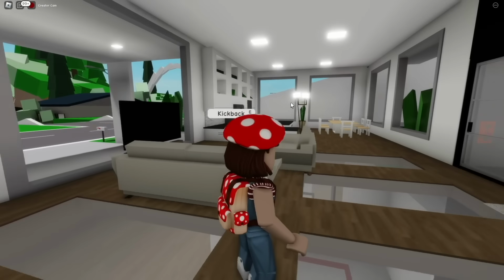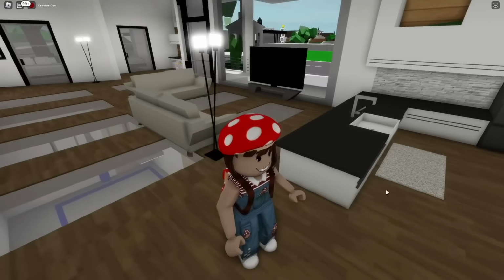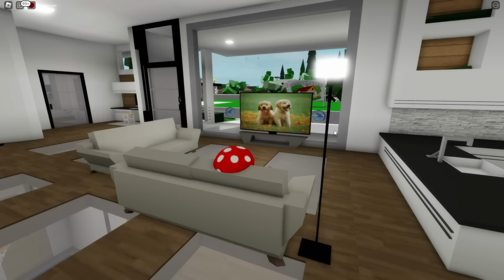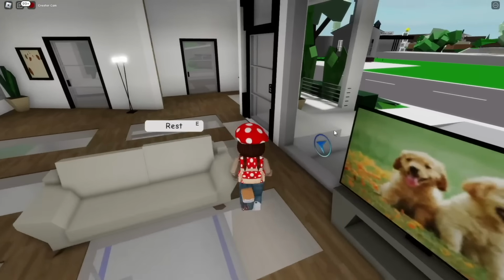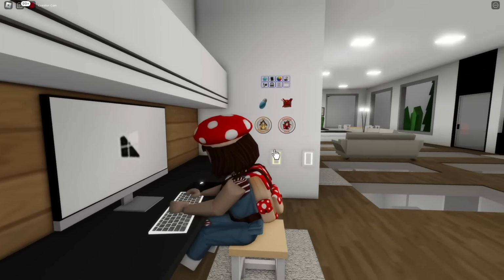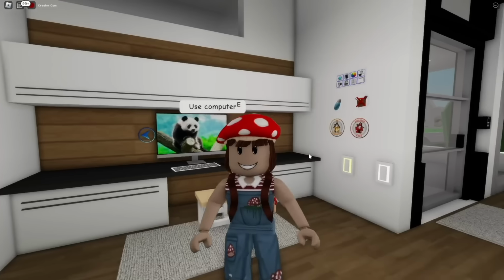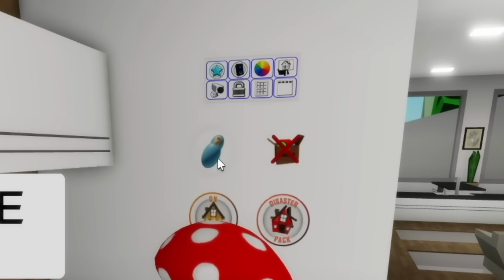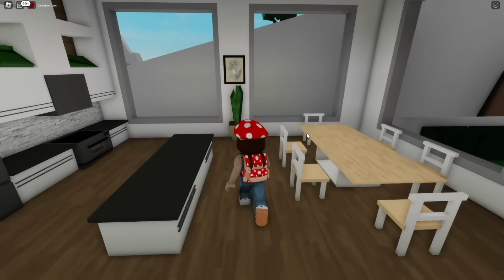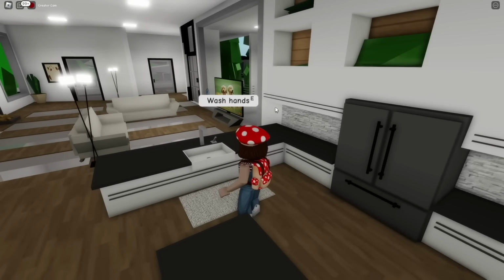But whoa, let's take a look at this massive living room, you guys. So you could just kind of kick back and relax and watch TV at the same time. Okay, well, I'm done with the cute little puppies on the TV right now. Ooh, we can use the computer. There's lots of fun things here. This could definitely be my office. And I can make Mushy videos here. Make Brookhaven videos. These are all the buttons that are kind of standard that come in a house. So excited. I really, really like this. I love the architecture, and this is a really nice open kitchen.